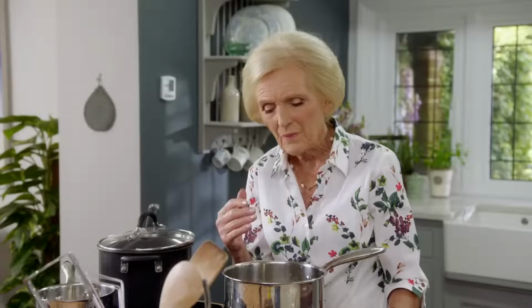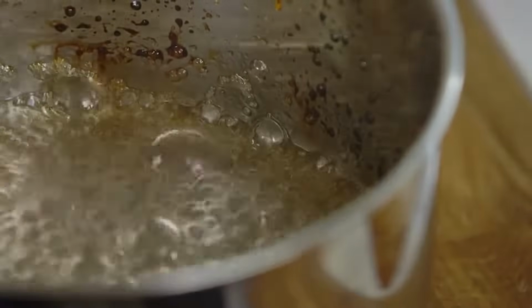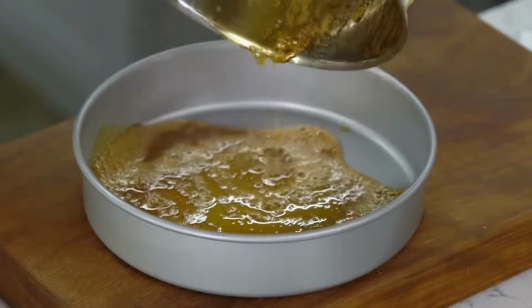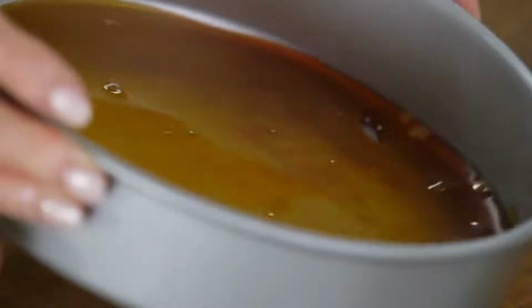Once all the granules have dissolved, turn up the heat to a steady boil. Now you can hear that bubbling away. It will become quiet and rather thicker, and then you need to look down in the pan and see it's a pale golden colour. That is perfect. That smooth caramel now needs to be set in an unbuttered fixed base cake tin. Let it cover the bottom of the tin.